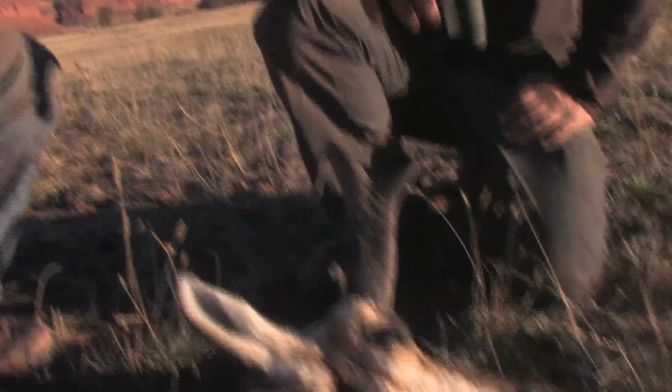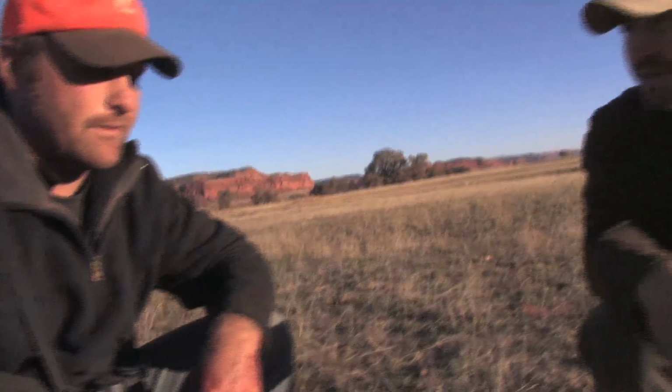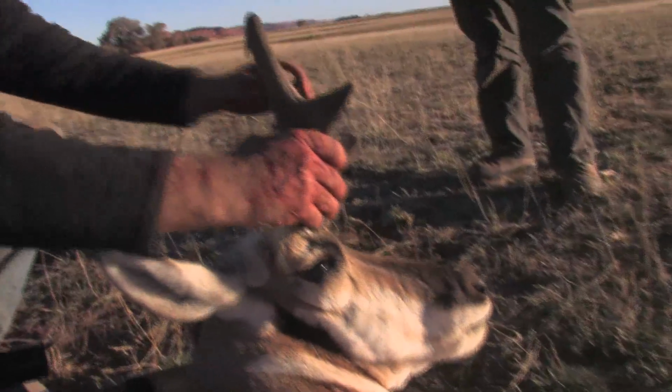Hey, I appreciate you letting us come over here and have a good time with you. Yeah. We've got a lot of shooting in and got some good animals and had a great time, so sure appreciate it. And this one's no exception. I mean, 400 yards, holding about 10 inches of wind, and that just shows you what they can do. Yeah. Good curls.